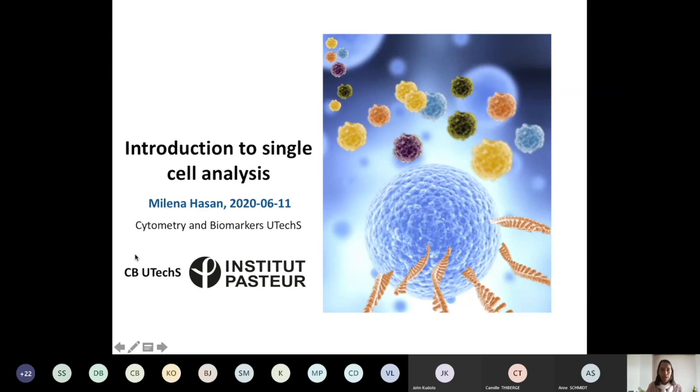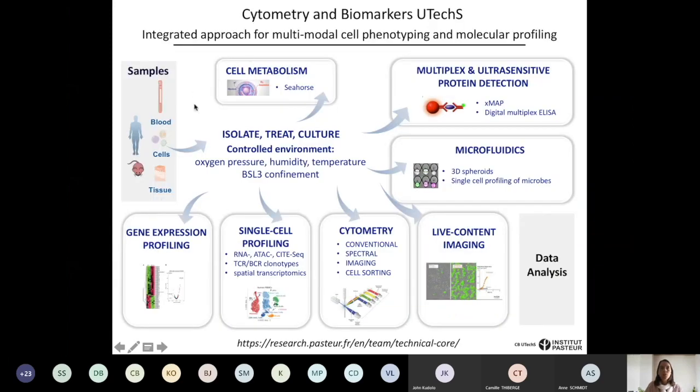Let me start by presenting the cytometry and biomarkers. UTechS, who is organizing the webinar, is an open access core facility at the Pasteur Institute that hosts projects from Pasteur Institute and from collaborative academic and clinical institutions. We currently have about 300 users who work on 150 projects, and we support these projects through trainings, through scientific collaborations, and through surveys.